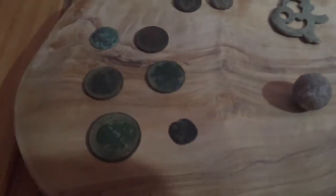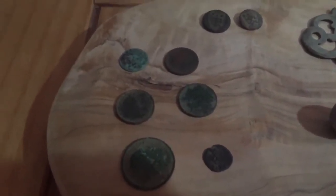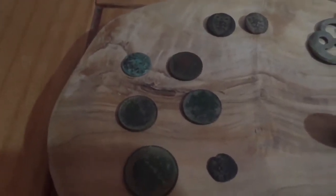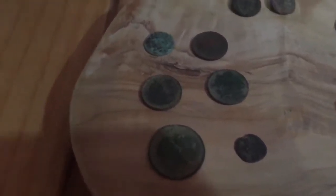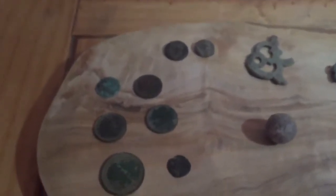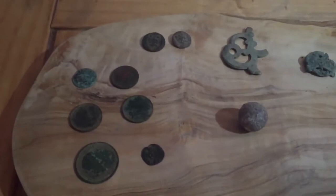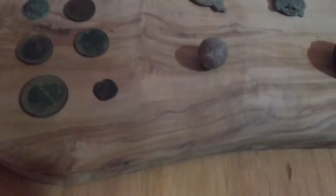6 coins. George V halfpenny, 1893 Queen Vic farthing, and 1929 George V farthing, and a 1955 sixpence. Did get some can slaw, did get a key, 43 different bits of scrap, which I've photographed and showed for you, and the star find.